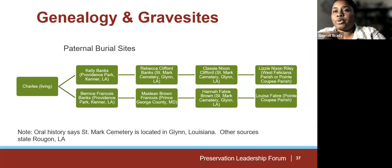So one thing I mentioned earlier was the pattern of the burials, and it showed me how my family moved about. At the far left, you see my dad and his parents, and I follow along my maternal sides for each one, just for the sake of Mother's Day. My grandfather Kelly is buried at Providence Park in Kenner, Louisiana, along with his wife. But as you trace back Grandpa Kelly's family, you see that almost all of them are buried in St. Mark's Cemetery in Glen. Same thing with my grandmother Bernice's side, except for my great-grandmother Masleen, all of them are buried in St. Mark's Cemetery in Glen, Louisiana.